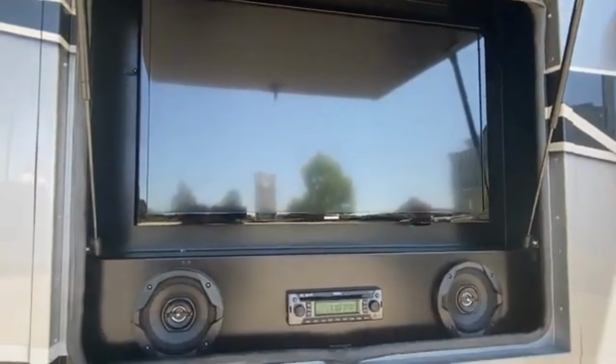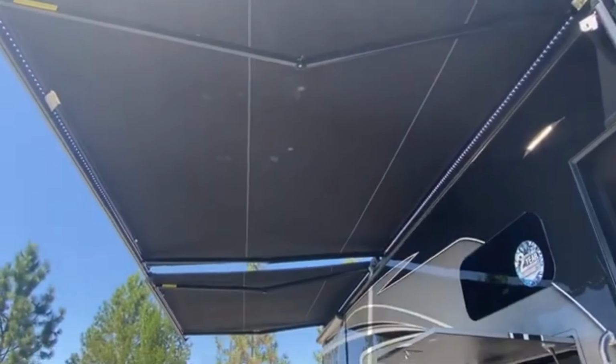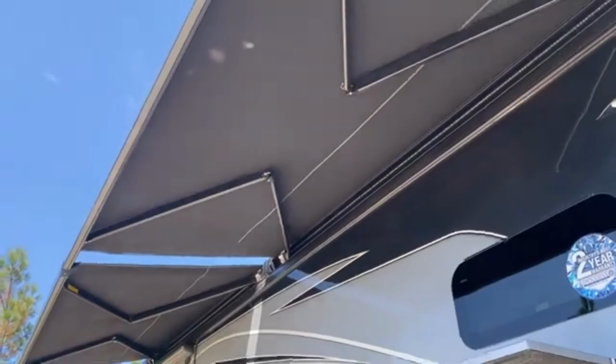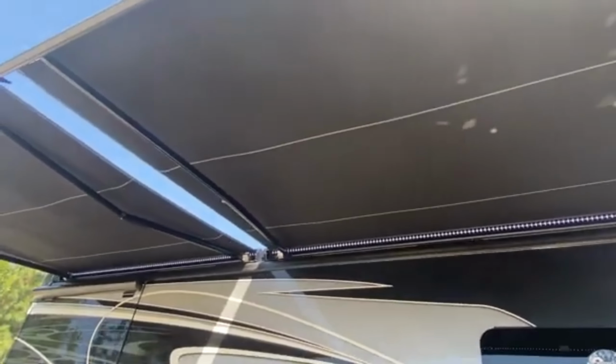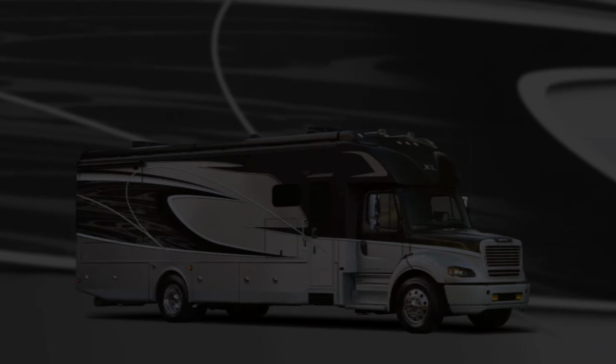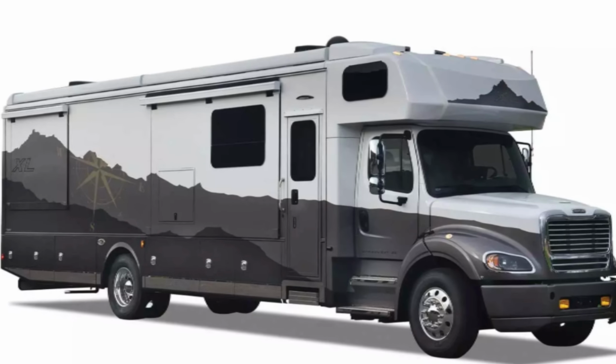2 patio awnings automatically retract if wind speeds exceed safe limits, and an outdoor entertainment center can be revealed at the flick of a switch, featuring a 32-inch TV. So, how much can you buy one of these for? Well, it's a bargain at just under $500,000.